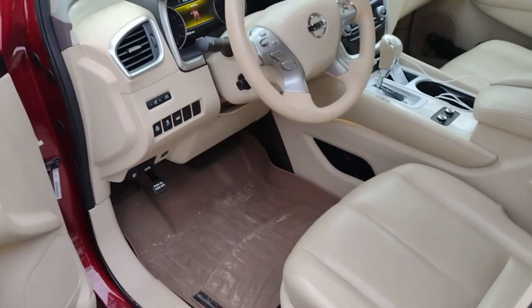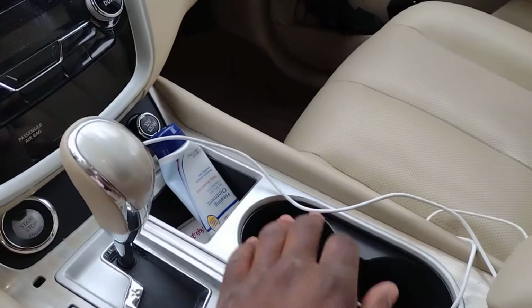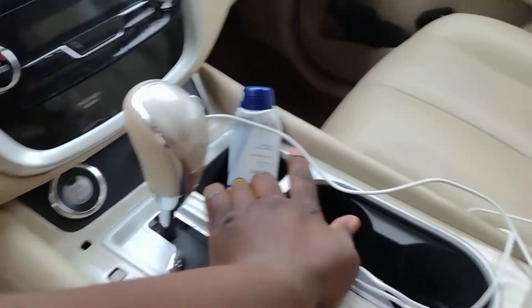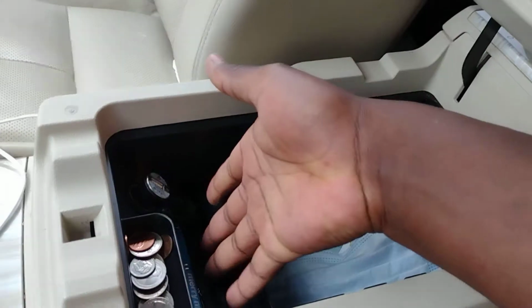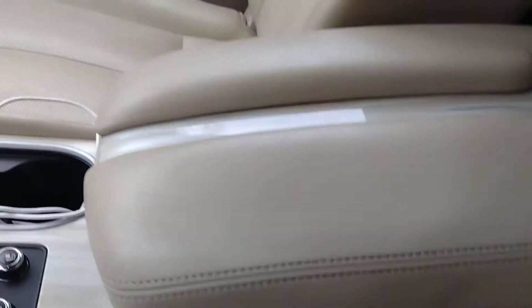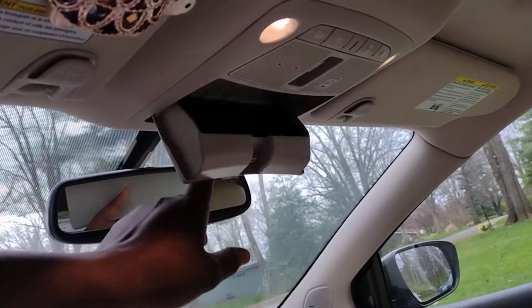Front. What can you not store over here? Okay, cup holders. Got two of those. Got this pocket over here. I usually use this for phones most times. You've got your typical center console pocket. You've got this layer over here, this other one here for coins. Not bad so far. You've got your sunglass holder or whatever else you want to put up there.